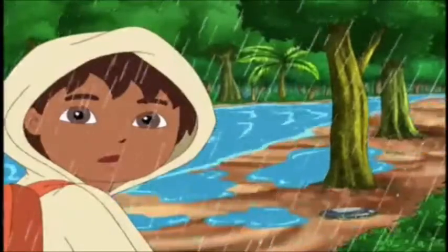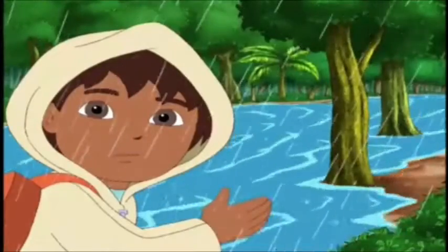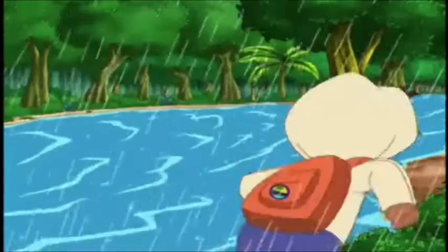It rained so much that the river's even spilling into the forest. Some of the animals might need our help. Come on!